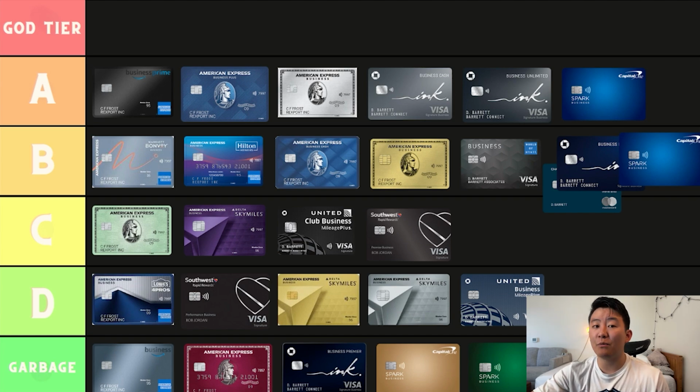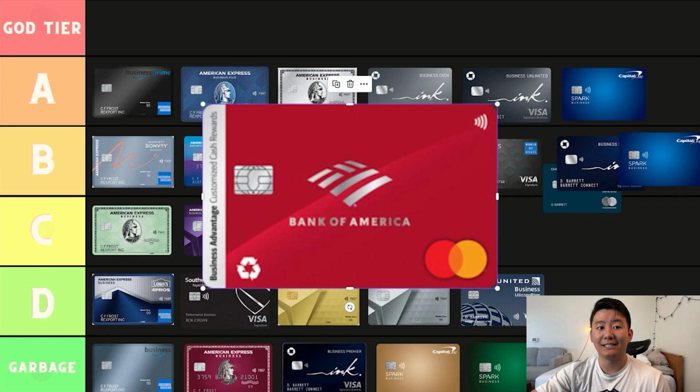The first card that we will be ranking is the Business AAdvantage Customized Cash Rewards Card. This is a no annual fee card from Bank of America that earns 3% back in a category of your choice. That includes the likes of office supply stores, wireless services, gas stations, or business consulting services. You also get 2% back on dining purchases for the first $50,000 and then 1% on everything else.